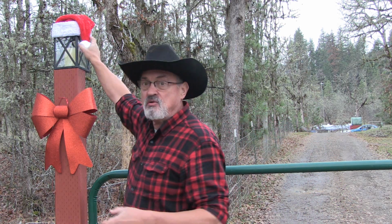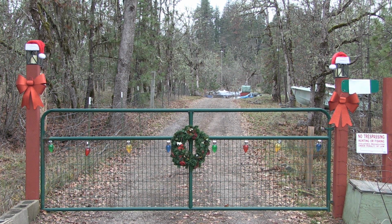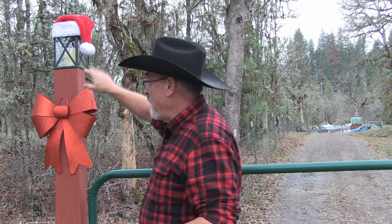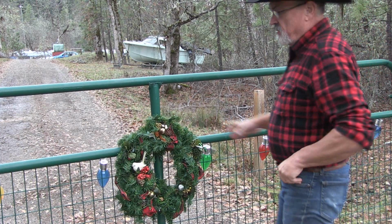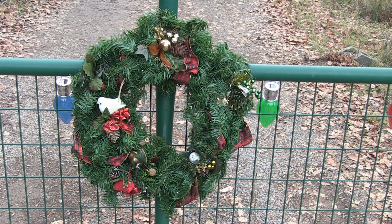Of course, I got two of these little hats. No, actually, I got these 50% off, two of them, at Hobby Lobby. $3.97 for the both of them combined. The bows I picked up last year over at Dollar Tree, $1 a piece. This wreath, $7. Goodwill thrift shop.